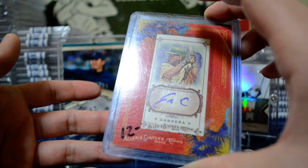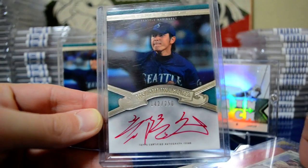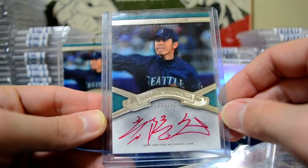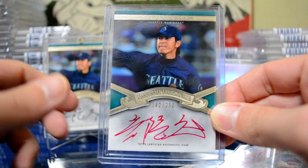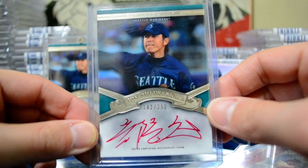And then the card that we finally traded for is a really, really nice Hisashi Iwakuma, out of 250. As you can see in the background, I have the black ink version. This is the red ink version, and I believe there's two more that I have to pick up. So slowly but surely, I'll pick up the entire rainbow.